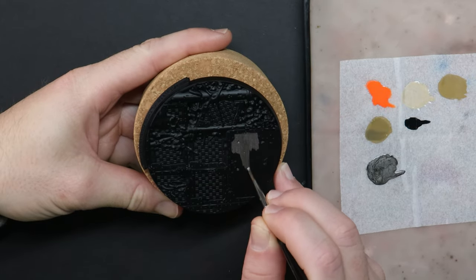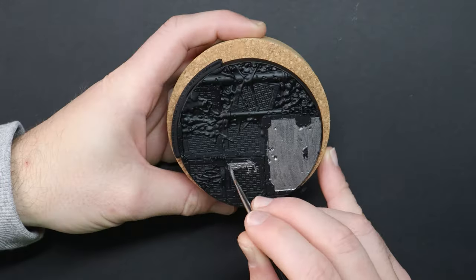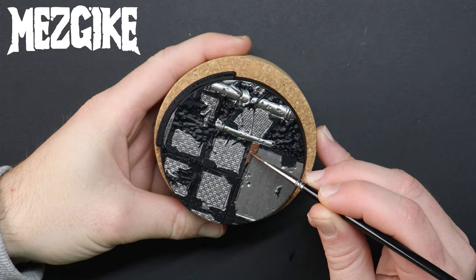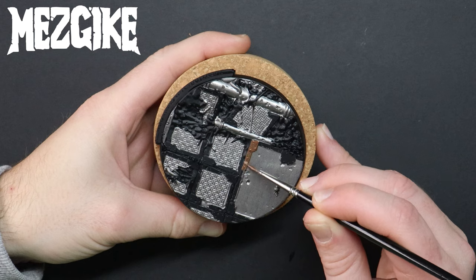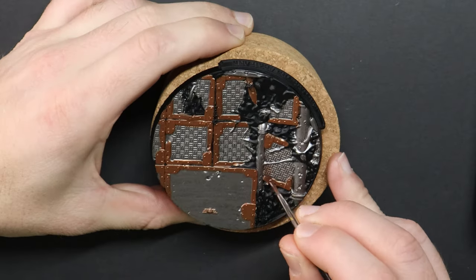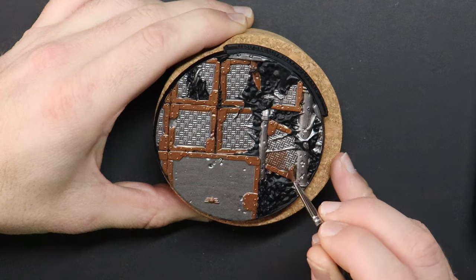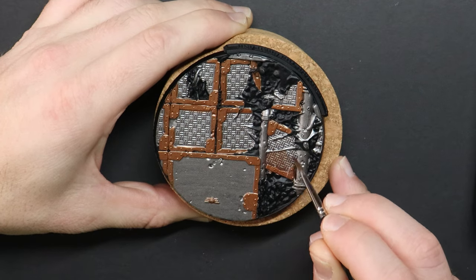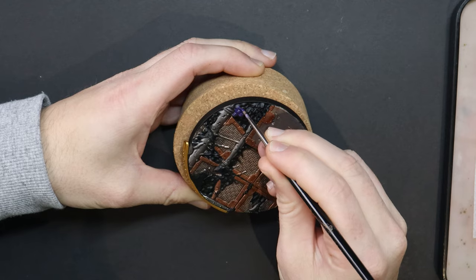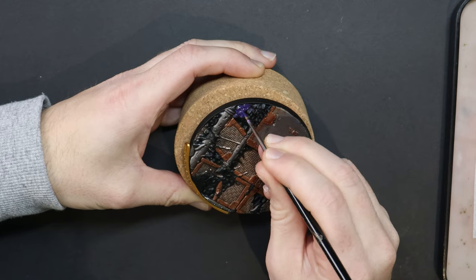I'm actually going to create two bases for our model. I'll paint the standard one that comes with the kit, but I'll also show you this 80mm round base that I found on Mezgeik's website. This sunken city base is bursting with character, and having these large metal sections and also an organic presence rupturing through the floor, I think that we will have room to maneuver with the colors of our model also being the colors that feature on the base.